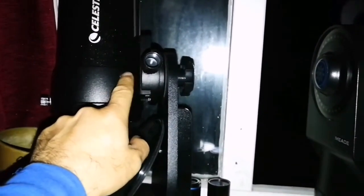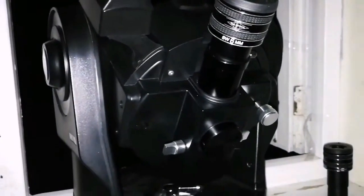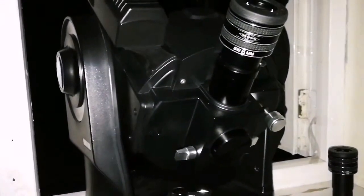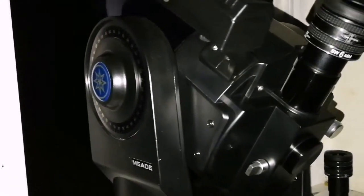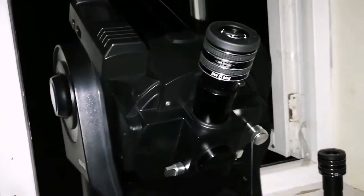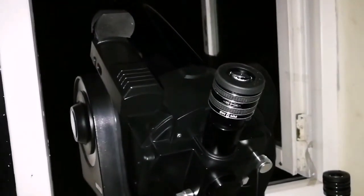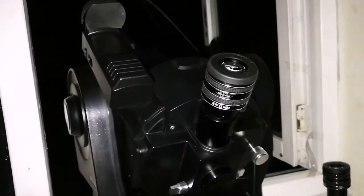Celestron doesn't have a Maksutov in this 125 size, or if they have it, I have not seen it or looked through it. But I have two of the Schmidt-Cassegrains in this range, 5-inch, 127, 125, and they need collimation and other things. They're not really good. Collimation is a tricky process with Schmidt-Cassegrains. And Maksutovs, I love Maksutov. This is the best. I wonder why Meade has not built a 150 millimeter Maksutov, an ETX Maksutov. Have they ever made one? I wonder.